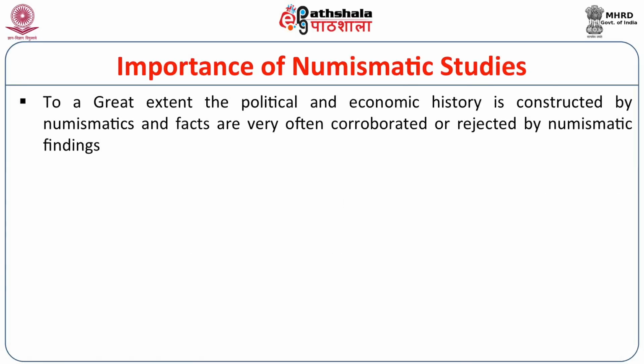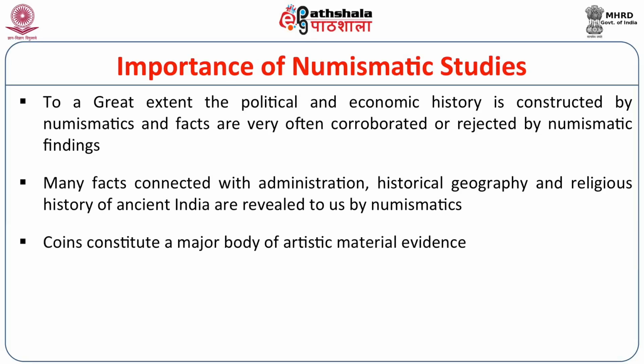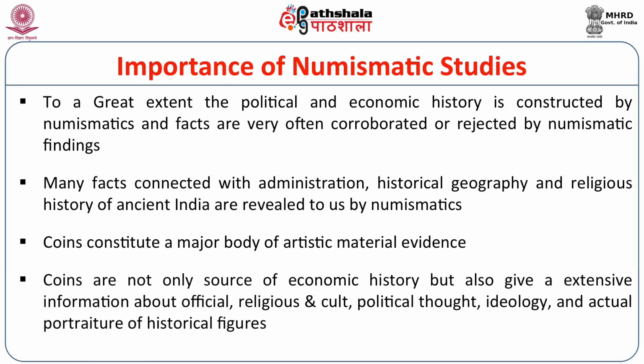To a great extent, the political and economic history is reconstructed by numismatics, and facts are very often corroborated or rejected by the numismatic findings. And many facts connected with administration, historical geography, and religious history of ancient India are also revealed to us by numismatic studies. Coins constitute a major body of artistic material evidence, and coins are not only a source of economic history but also give extensive information about official, religious, cult, political thought, ideology, and also actual portraiture of historical figures.